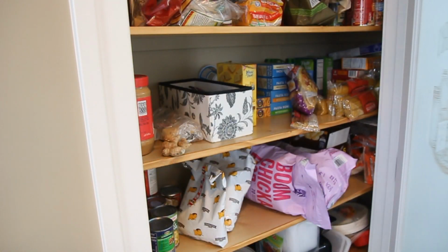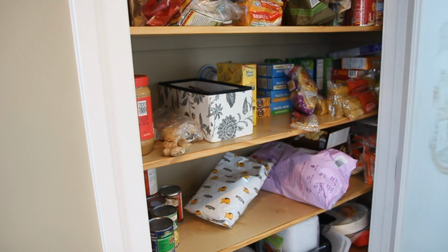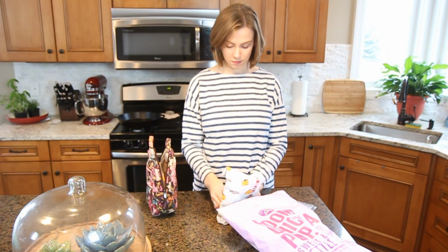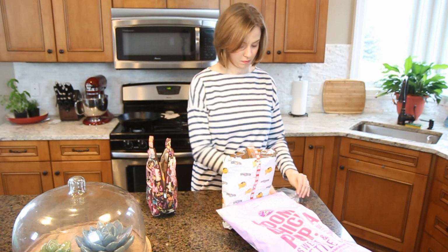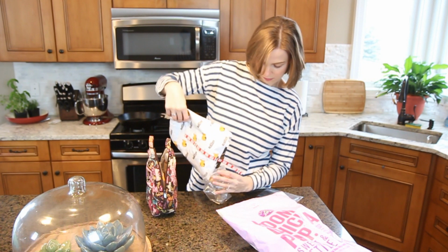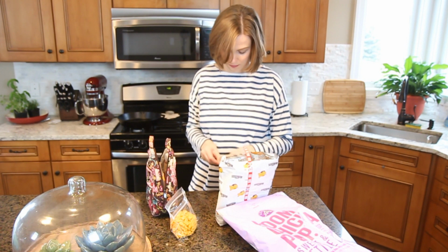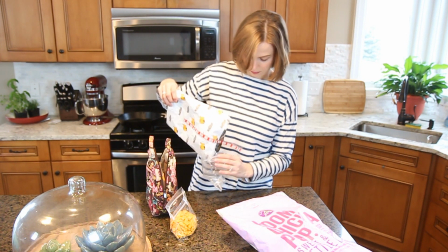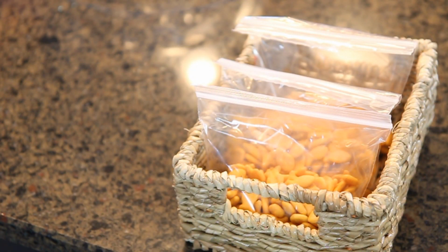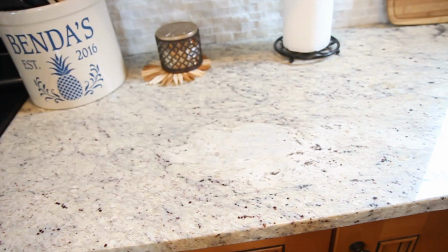So my next tip is to separate snacks into smaller Ziploc baggies. If you're anything like the Benda household, then you buy things in bulk. We are avid Costco shoppers and have giant bags of food everywhere. So as soon as you buy these giant bags or before the week starts, separate out snack-sized portions into small Ziploc bags. That way you can easily just grab them on the go and they're easier to store. Plus, you're not taking this giant bag of popcorn down into the basement and eating way too much in one sitting. So I like to organize mine into separate bins so they're all easy to snag when I need one, and then they can easily pop into a lunchbox and you're ready to go for the day.